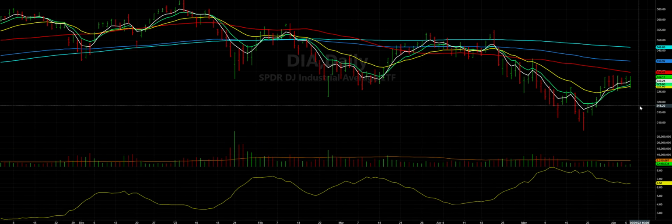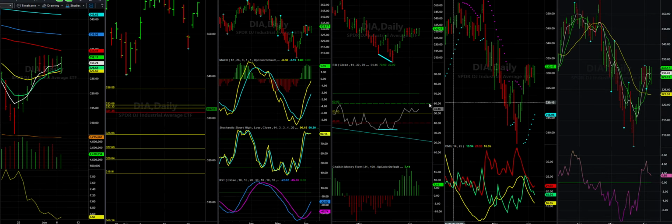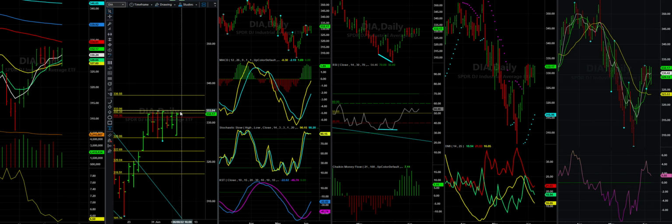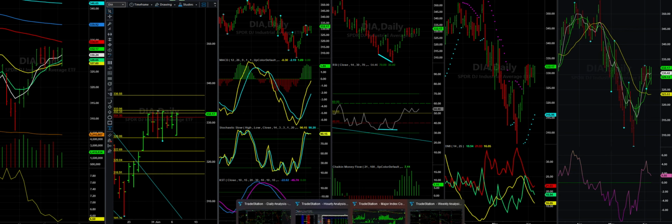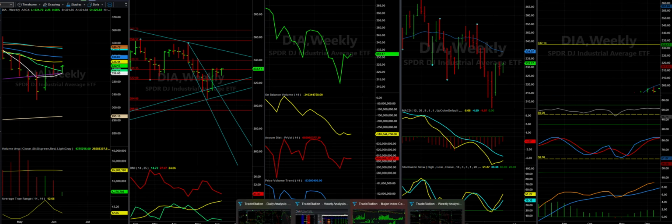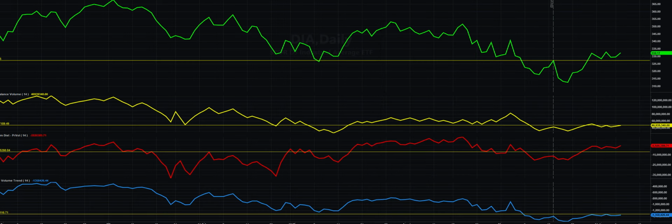So 334 is the 50-day moving average. 333 is the high of our consolidation period on the DIA. And then 335 is our 13-week moving average. You see it: 333, 334, 335. Overhead resistance. We got to start getting through some of that before we decide we want to pull the trigger. So we're going to wait.